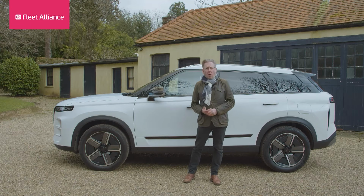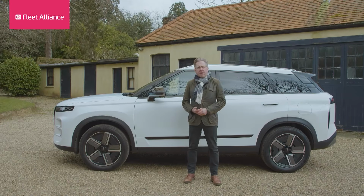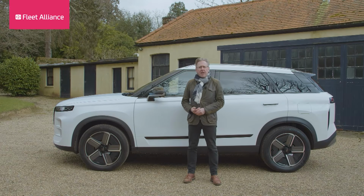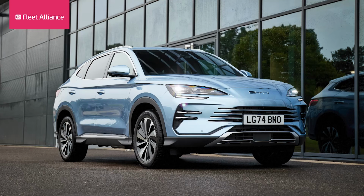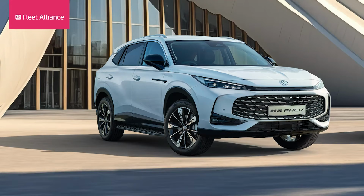If you've decided on a Jaecoo 7 in SHS PHEV form, the savings over established mainstream branded models at first glance look equally great, though we should point out that in this form, the Jaecoo is slightly undercut by its identically engined BYD Seal U DM-i cousin and considerably undercut by an MG HS PHEV.